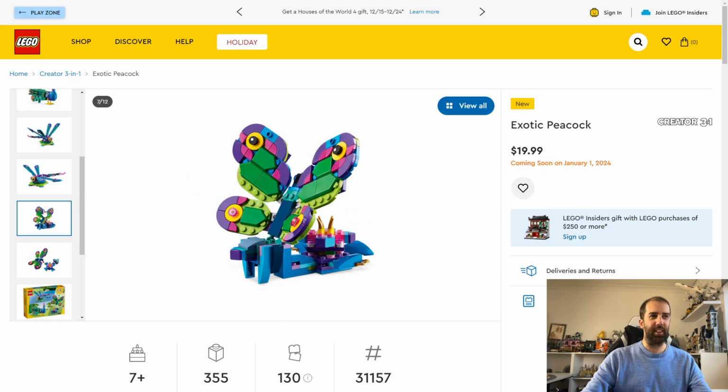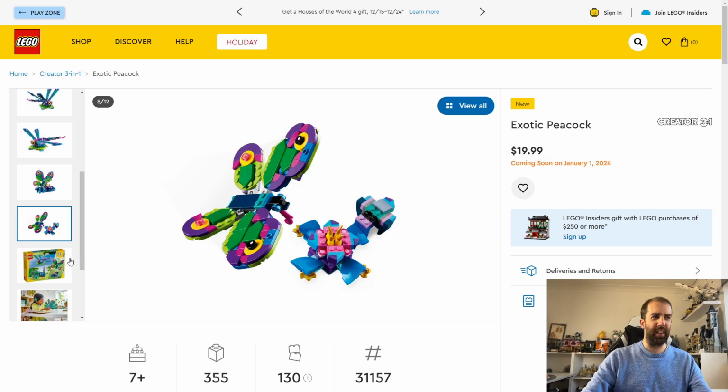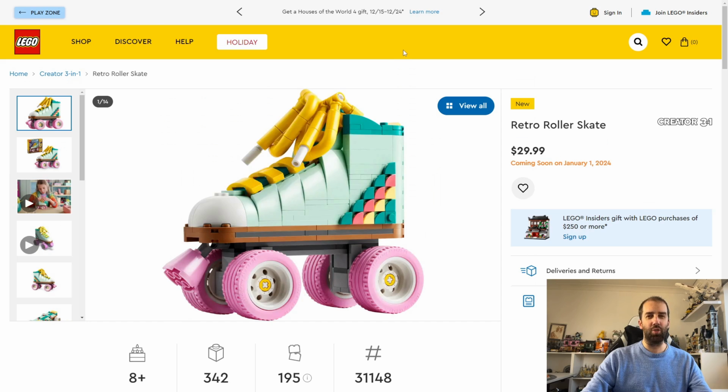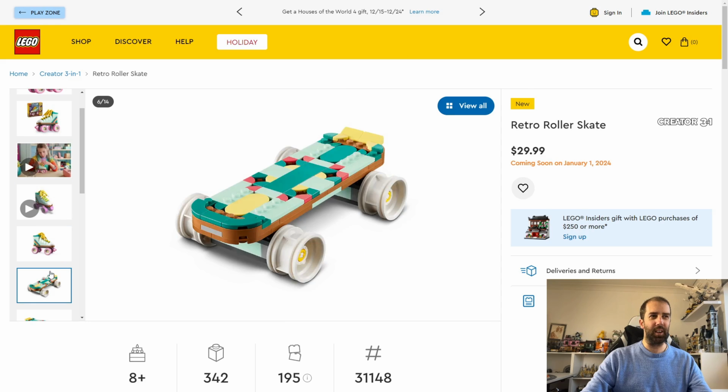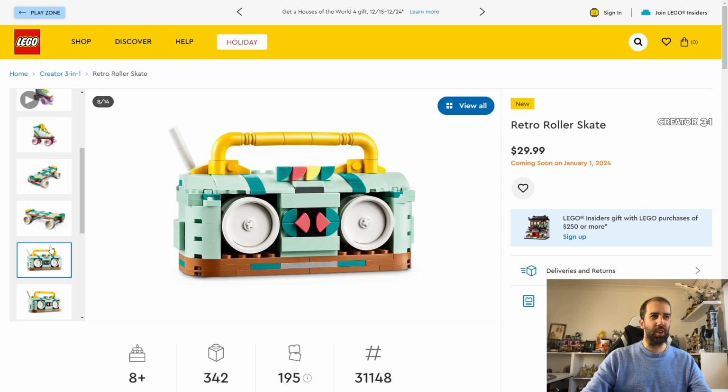So what else do you get in this one? You get like a butterfly or other insects in there. Not quite sure. So it's like a dragonfly maybe. That's not bad. The retro roller skate priced at $30 or £25. A little bit expensive maybe. Or it transforms into a skateboard. Or the alternative build, a ghetto blaster.